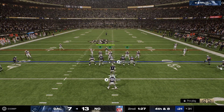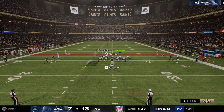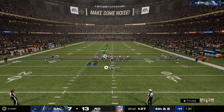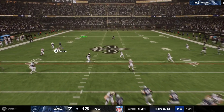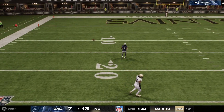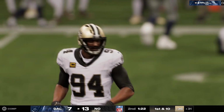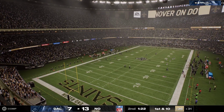So here we go. The offense is going to stay out there. They're going for it on 4th and 8. They're indeed going for it. It's Prescott. He's going to let it go again. It's incomplete. Took a shot, couldn't connect. So certainly an interesting call there to go for it. And the Saints are going to get it back and in great shape.